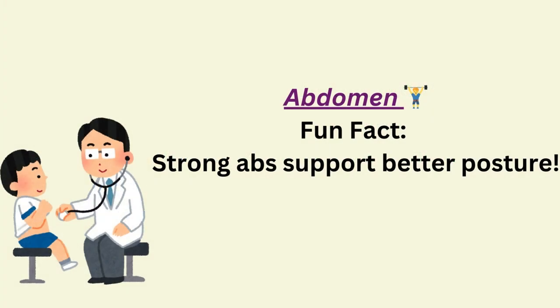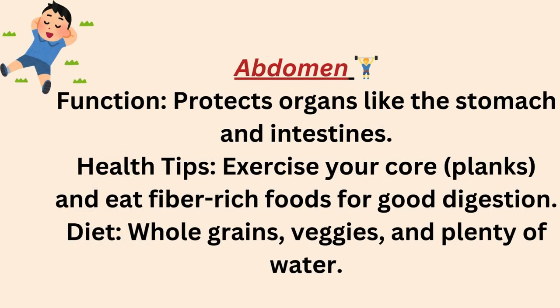And your abdomen holds your stomach, intestines, and other organs. Your core muscles help you stand tall. Try sit-ups or planks to make your tummy strong like a superhero's.